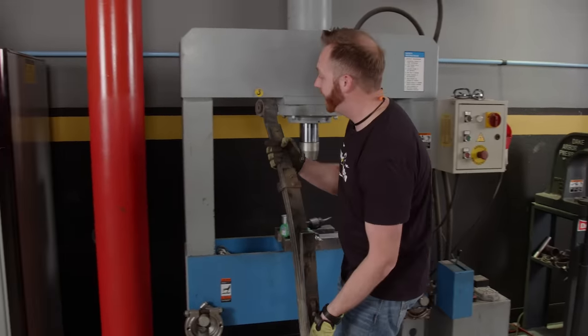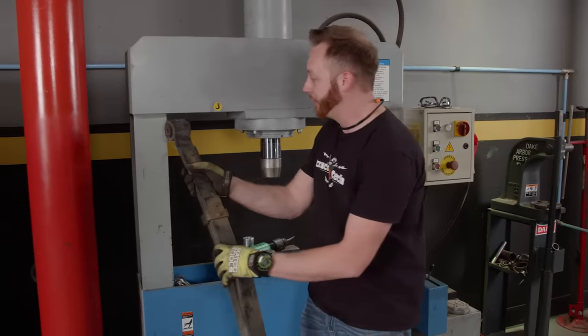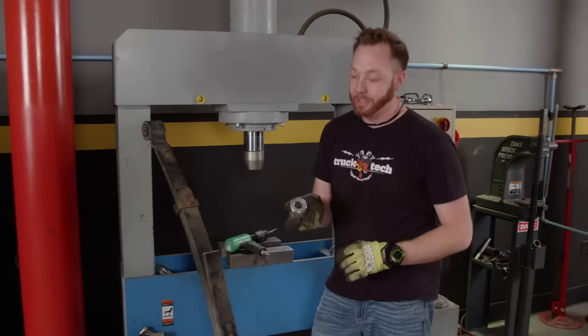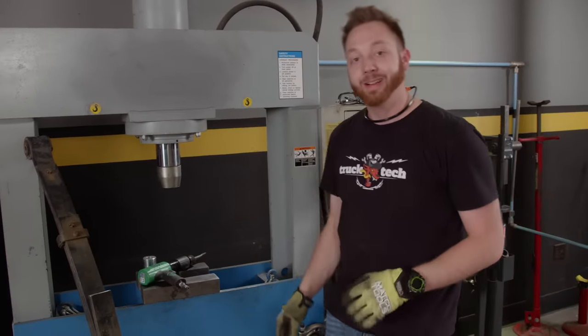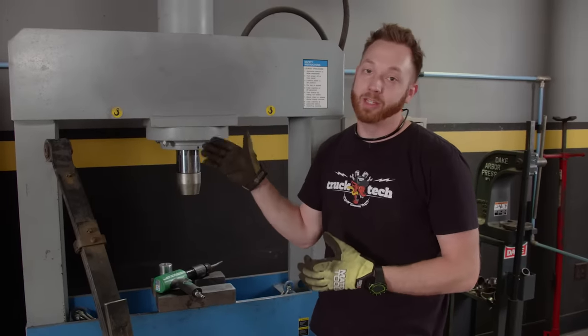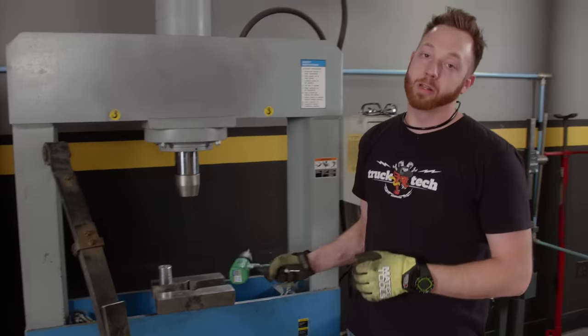In order to get the Caltrax installed on the Viper truck, I've gotta remove this pressed in rubber bushing from the front of the spring pack, and it's gonna get replaced with a solid aluminum sleeve. Now these rubber bushings are held very firmly in place, and my go-to tool has always been the shop press, but you guys give me a hard time and I get it. Not everybody has something like this in their home shop. So I'm gonna show you a way to do the job with something that's a little more attainable.